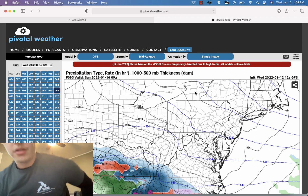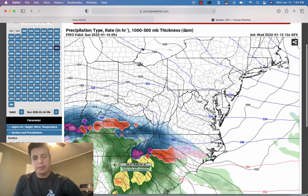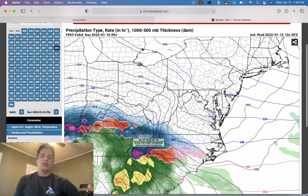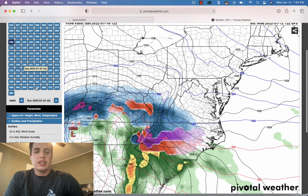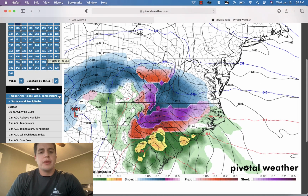Now, the model soundings today don't really show much ice, but you can see this pocket right here. Look at those isobars. That is area of equal pressure. So that's that cold air damming. That's that high pressure pushing that cold air all the way into the tip of western North Carolina. We see this. This is a classic setup. This is what we consider more of a Miller B right here.